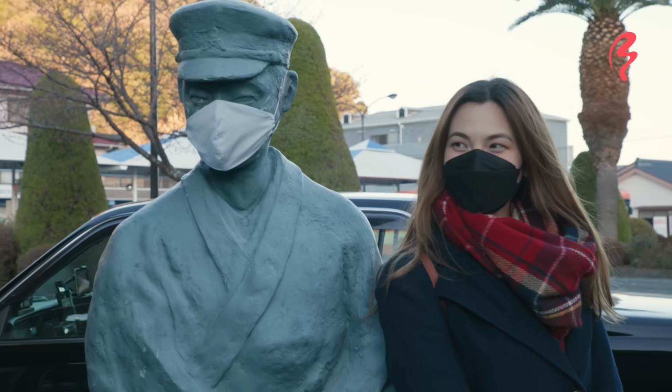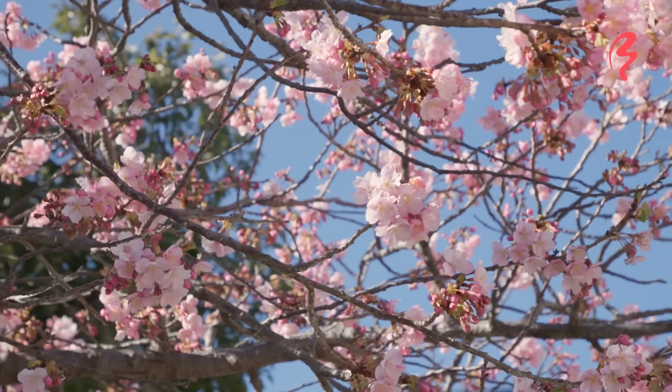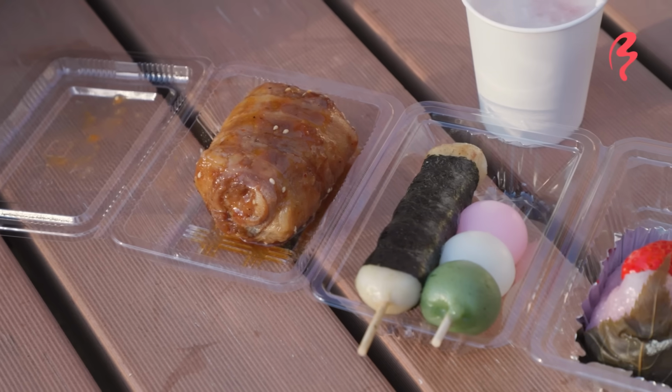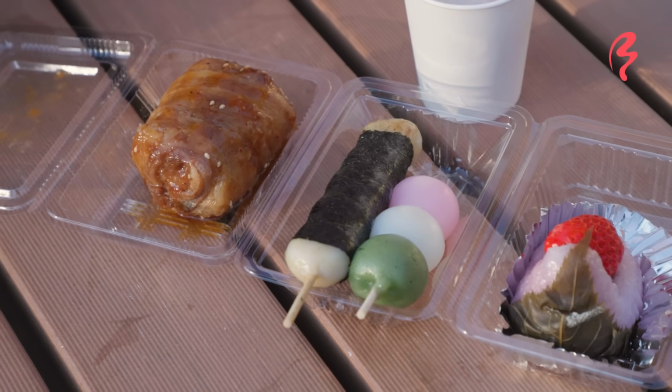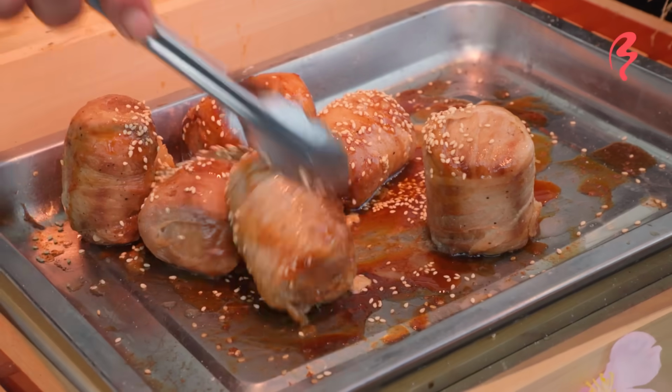All right, here we are. I found the perfect bench surrounded by cherry blossom trees. It's a lovely place to sit. I've brought a few items to have a little picnic from earlier. Let's dig in. First, savory. I like to start with my savory first.